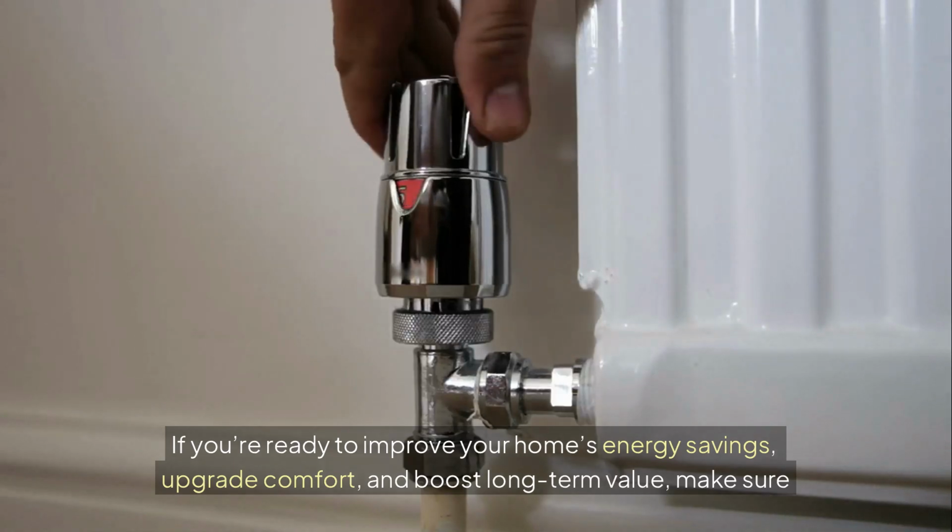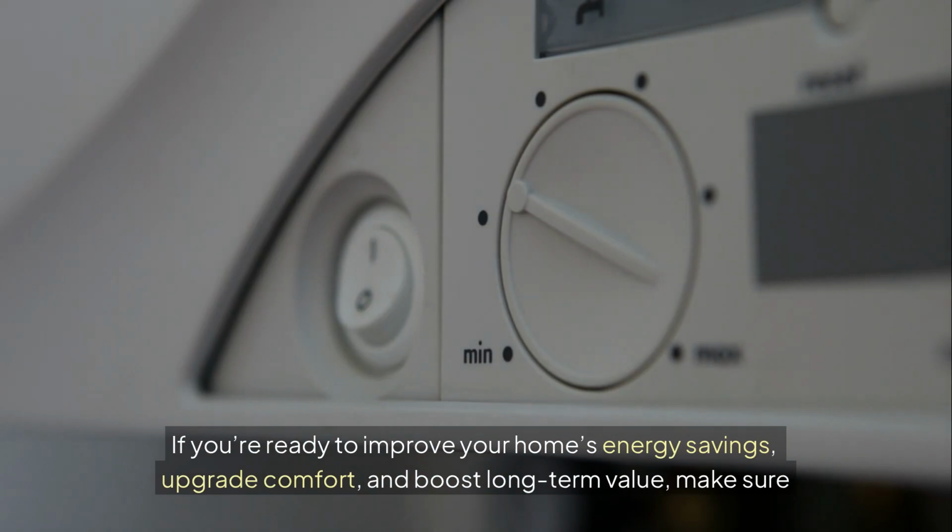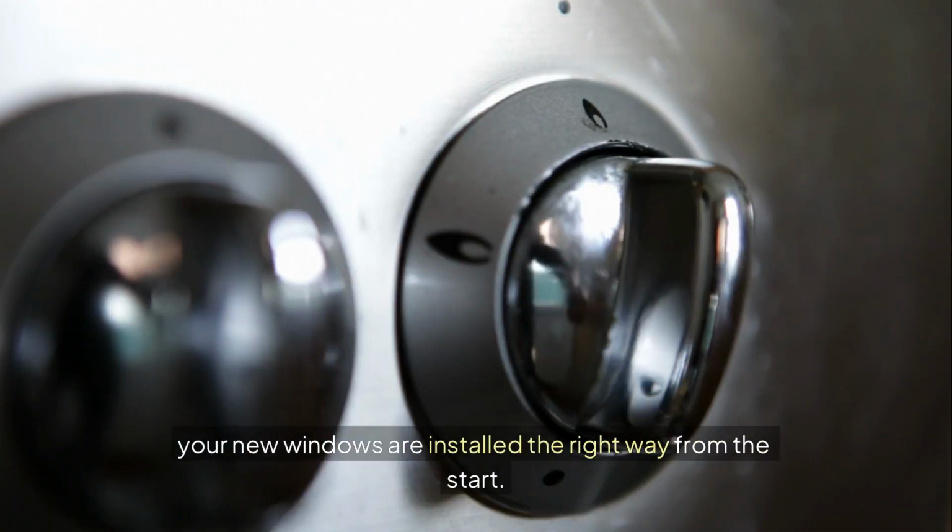If you're ready to improve your home's energy savings, upgrade comfort, and boost long-term value, make sure your new windows are installed the right way from the start.